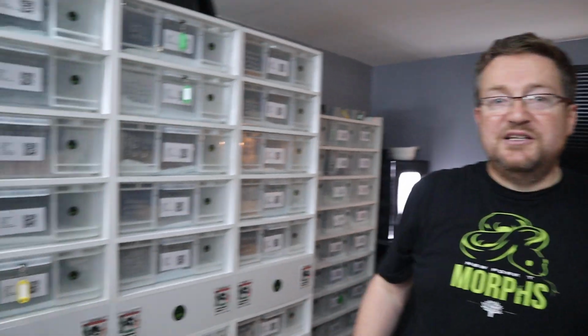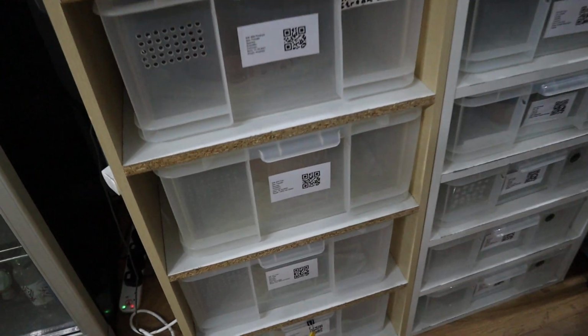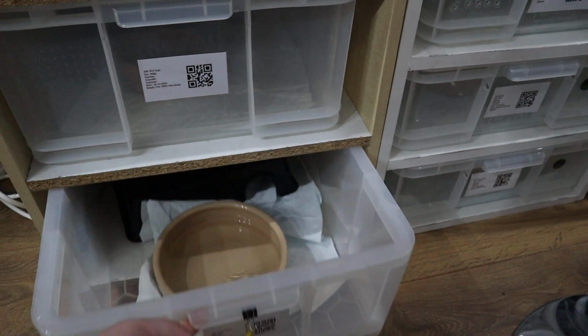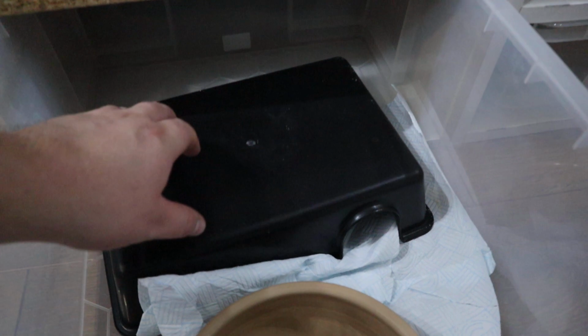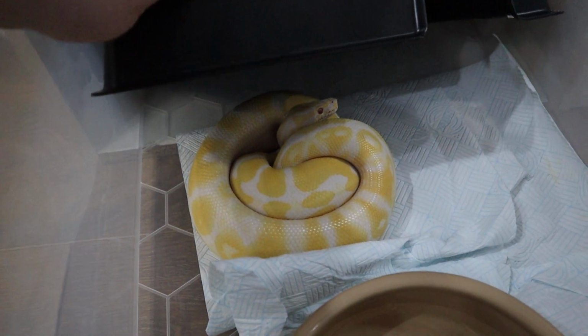That's why it's so important to know your snakes. Yeah, you've got to know your snakes, that's absolutely true. Let's have a quick look at Yazoo, because he's had his first date. I want to make sure he's okay. He's down there. Do you want to just have a look, Jad, and see how he's doing? Do you think he enjoyed his first date? Yeah, I reckon. He's happy, he's on the hot spot.